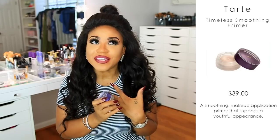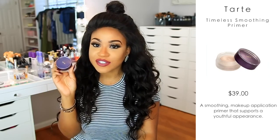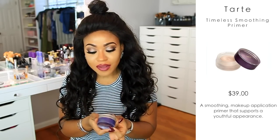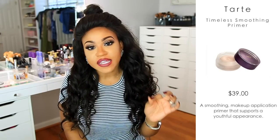Now, it was hard for me to choose the one for the pores because, like I said, I use so many different ones, but I think this one is the one that I'm reaching for the most. It's like, you know, ride or die, holy grail. So yeah, we're definitely gonna go with this one. I like it because of the consistency. It's somewhat of a whipped texture, and it really fills in those pores and also those fine lines.